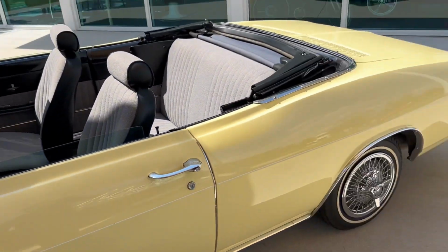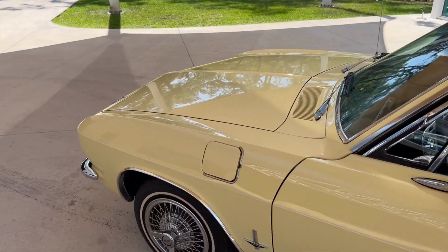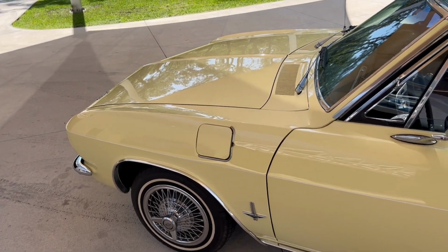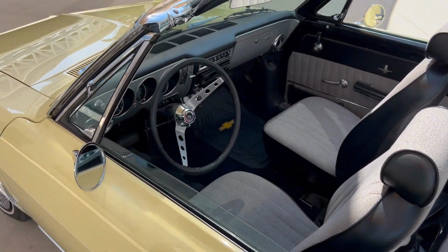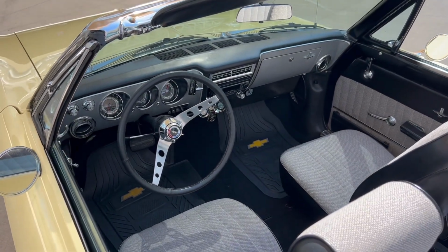Also, yeah, engine in the rear. You got the boot in front with your gas tank. So they decided to switch things up, kind of literally. But let's go ahead and crank her and take it for a spin.